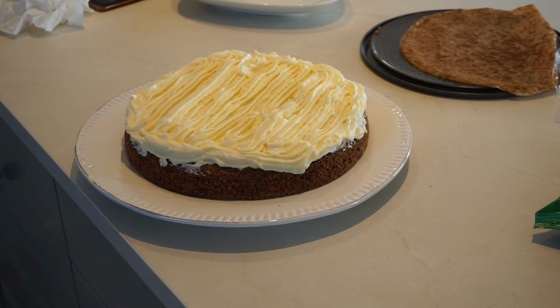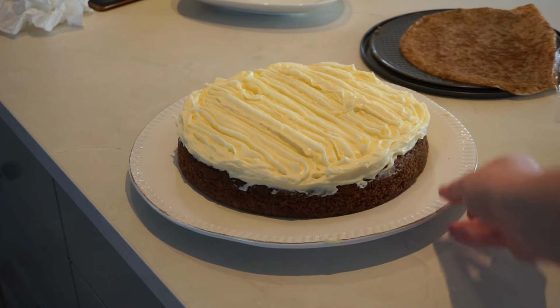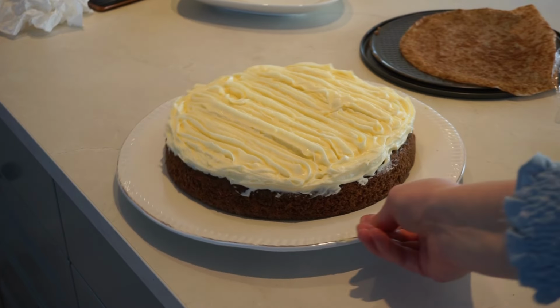I didn't press record, but I spritzed the cake.